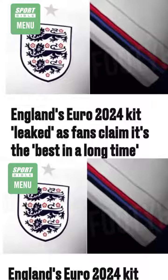England's Euro 2024 kit, leaked, as fans claim it's the best in a long time. Josh Lawless. England's home kit for Euro 2024 has been leaked online and fans are calling it the best in a long time. The Three Lions booked their place at the tournament in Germany thanks to an impressive 3-1 win over Italy at Wembley last month.